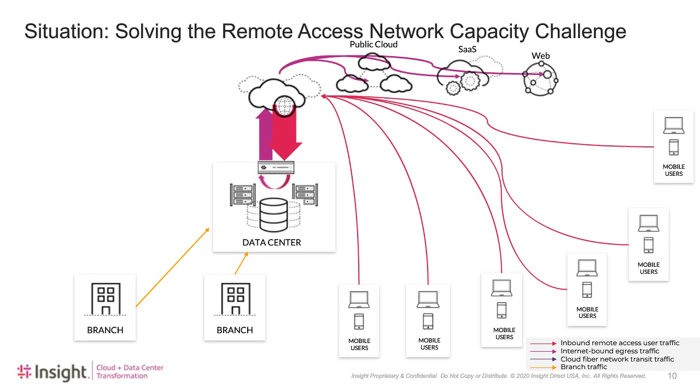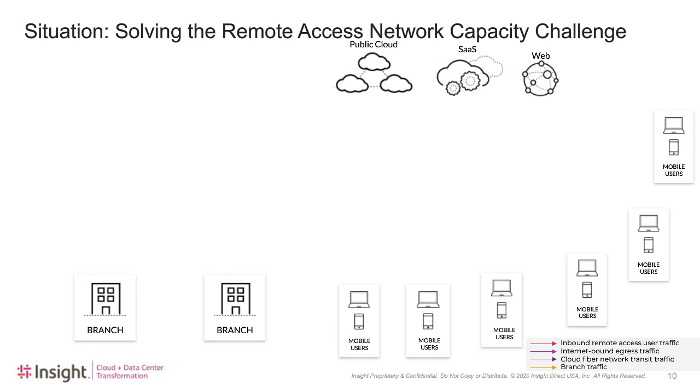A couple of the ways that we help address this: if the limitation is really on the CPUs, if your hardware was not sized to accommodate 100% work from home, it's easy enough to add either physical or virtual firewalls to accommodate that. And that can be done very easily. But it doesn't address that internet circuit capacity gateway, right? So what does Prisma Access do to help address that?